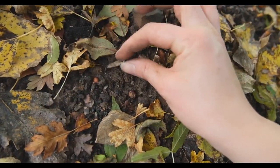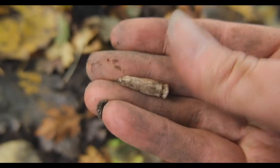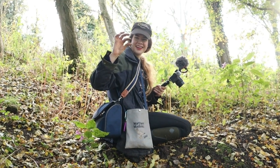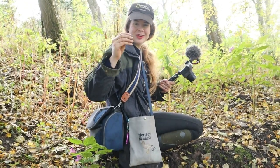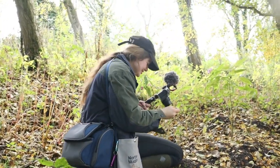I just found what it is! Oh my gosh! It is! Oh my gosh, it's another hand! It's another arm! Alex found something. What have you found? Another arm! Another arm? Another one. Well, that's not fair. I haven't found an arm. I found a head though.